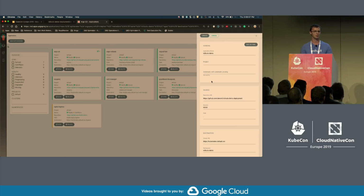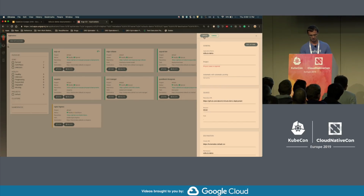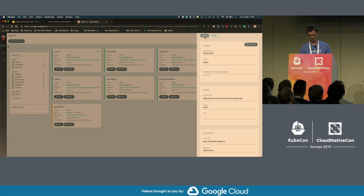Plus, this is an optional field, I can enable auto-syncing. As you can guess, auto-syncing means automatically sync all the changes from the Git repo into the cluster. So even if I change something after the app creation, it will be immediately synced into the cluster. And that's pretty much it. We are ready to create it. Yeah, there is a project.